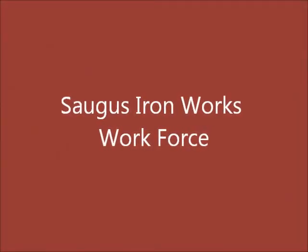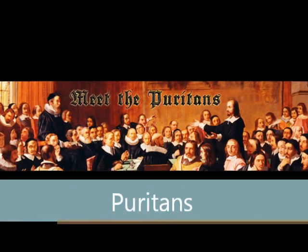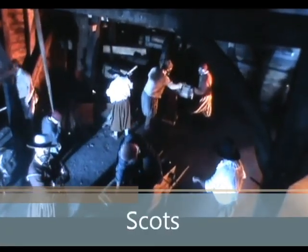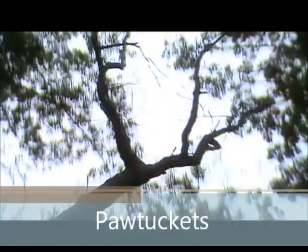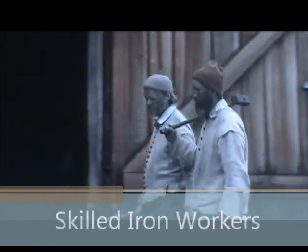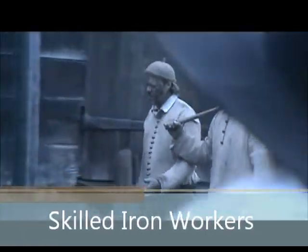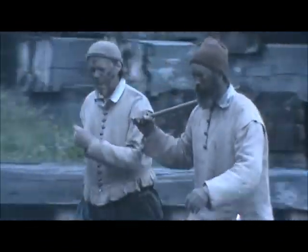The workforce that tended to the ironworks was made up of 4 groups of people: the Puritans, who inhabited the Massachusetts colony; the Scots, who worked as indentured servants; the Pawtucket, a group of Native Americans who mostly cut wood to service the ironworks; and finally, skilled ironworkers who came from England with their special iron-making knowledge. At peak operation in 1648, the ironworks employed 185 people.